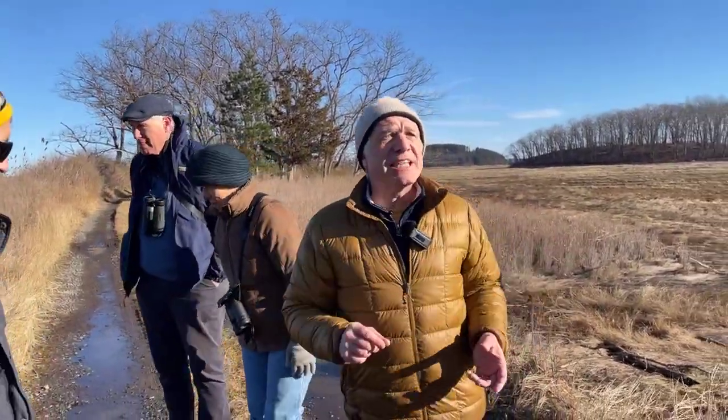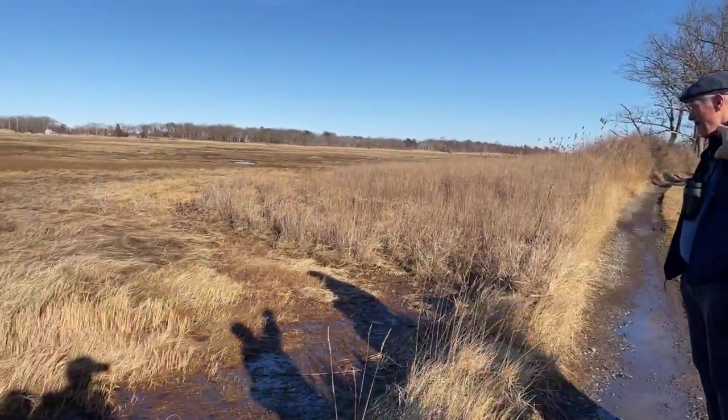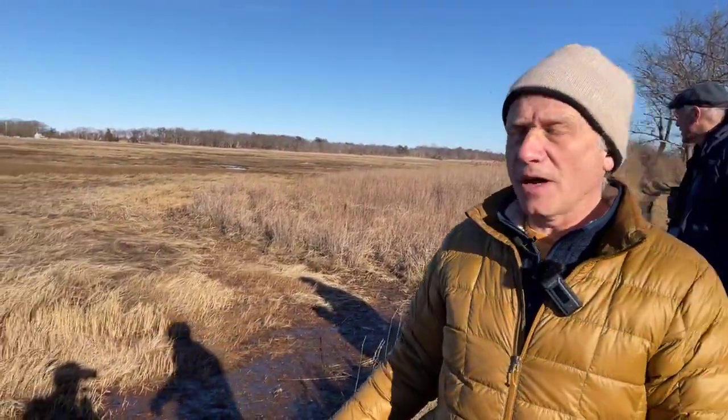Okay, this is where we get to get our feet wet. We're going to go out here along the edge to where you see some of these stakes out there. This is where it gets fun.